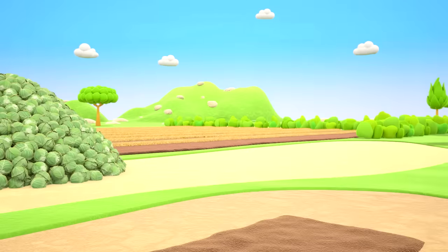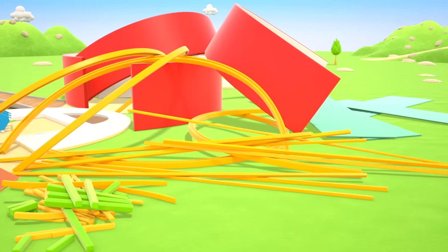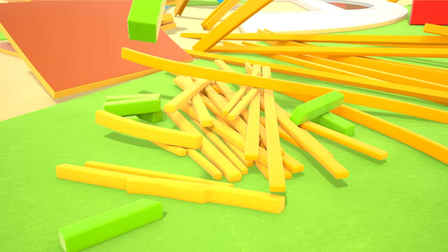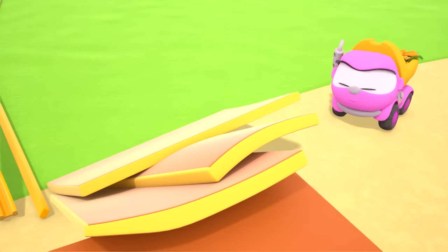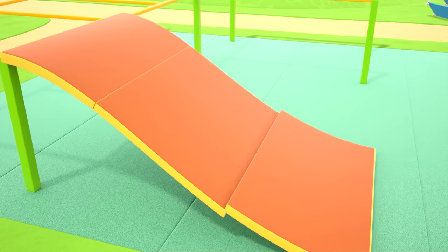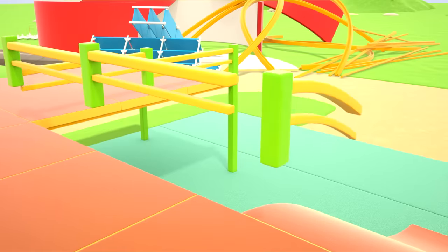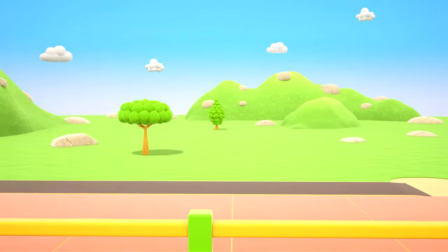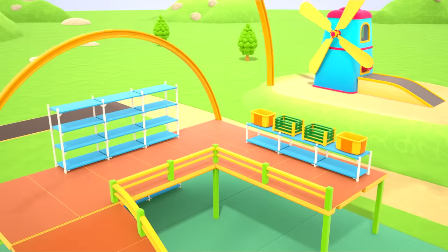We'll build the barn here. And here are the parts. The floor. The frame, made of wooden beams. A ramp. The upper floor. A fence around the upper level. Some racks. What are racks? Shelves for the crates. We need a lot of them. And here are the crates. Now we'll build the roof.